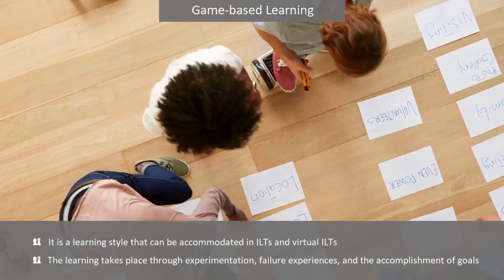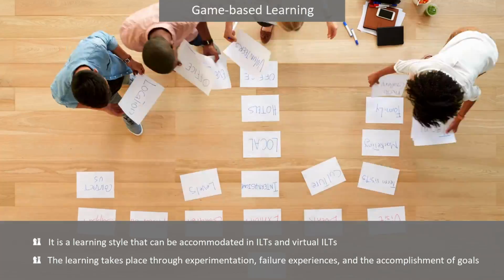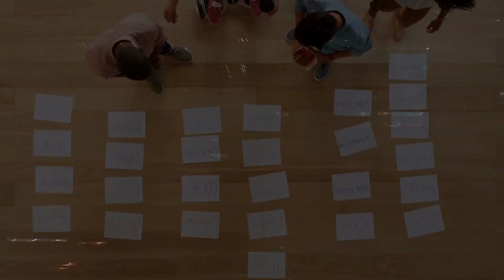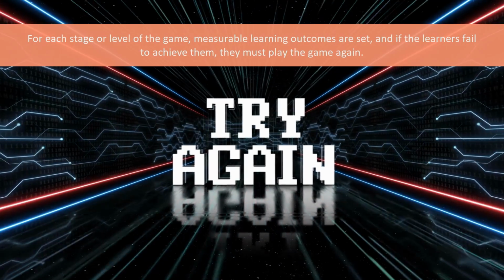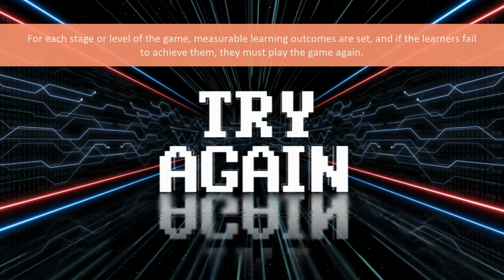Game-based learning aims to deliver a learning experience that enables participants with the required knowledge or skills with the help of games. For each stage or level of the game, measurable learning outcomes are set, and if the learners fail to achieve them, they must play the game again.